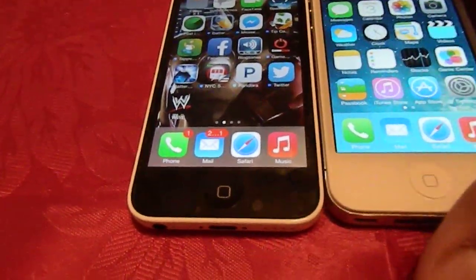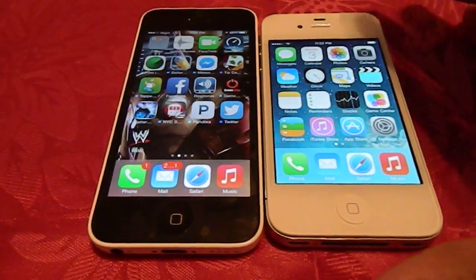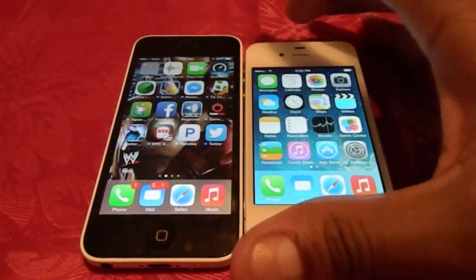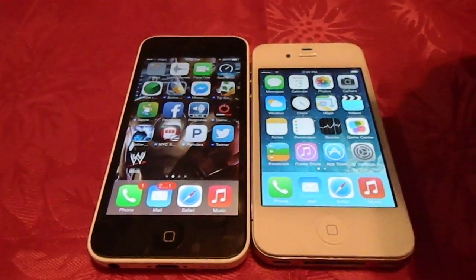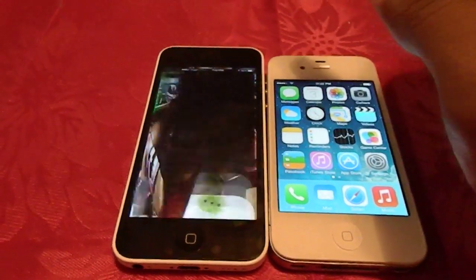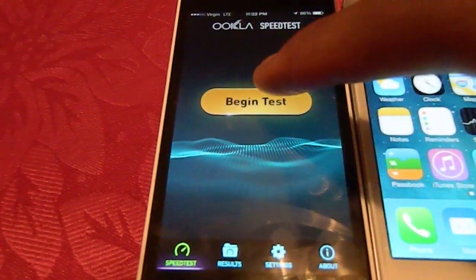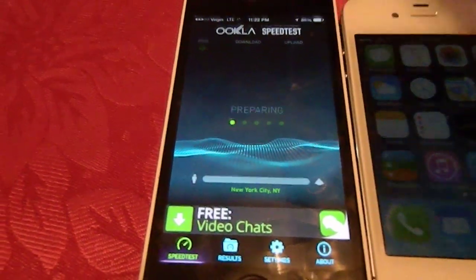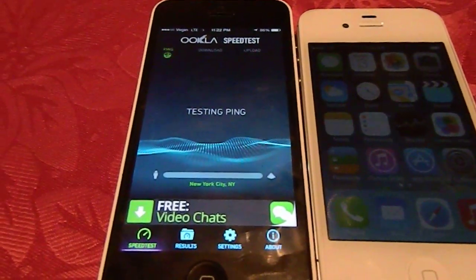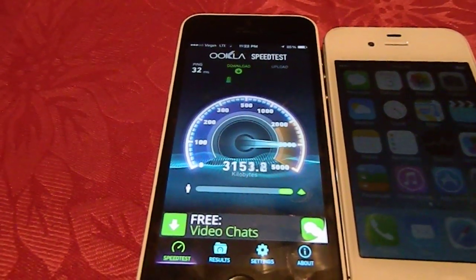One of the things that I mentioned in one of my previous reviews is that when it comes to looking at data speeds on the 4, Virgin Mobile doesn't have the fastest network. But this is also under the fact that the iPhone 4 can only do 3G. So right now we're going to do a quick data test just to see how fast Virgin Mobile's network is under 4G LTE. Mind you, the Virgin Mobile network is powered by Sprint, so we expect at least halfway decent speeds on the device as well.